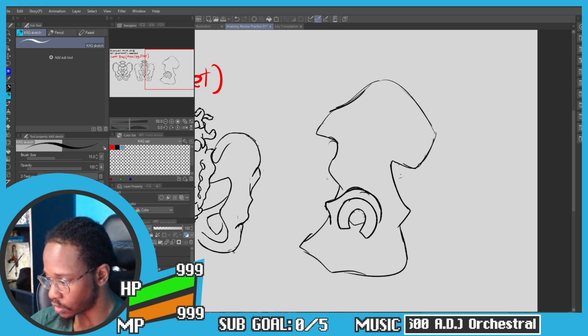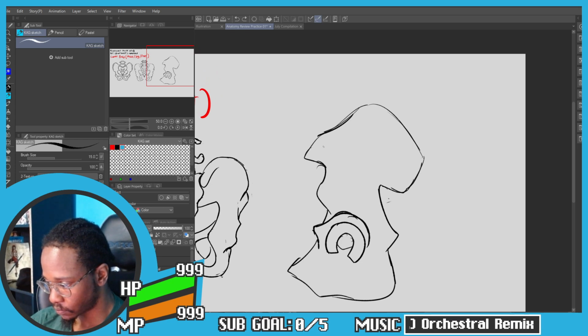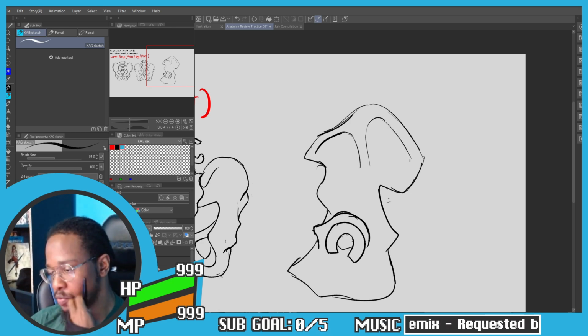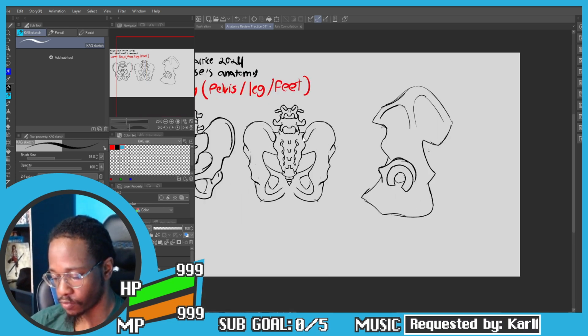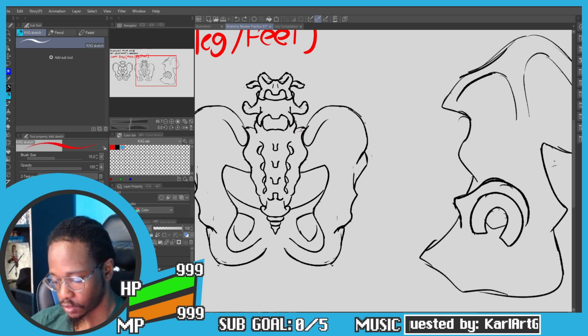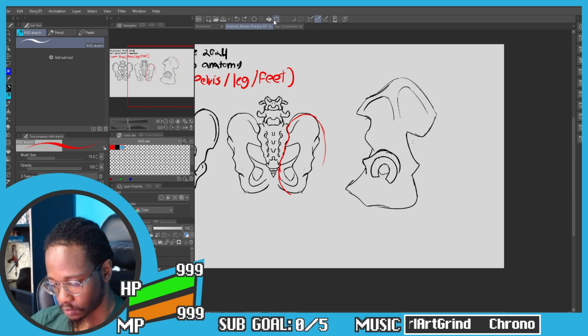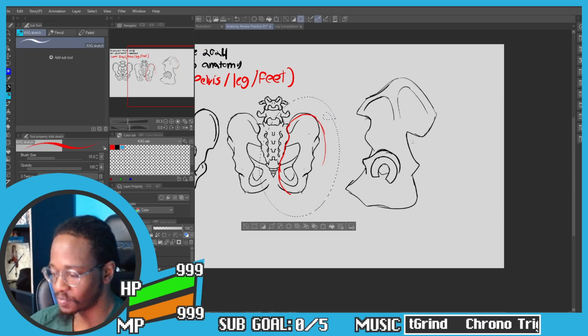Where the leg's gonna sit, in the socket of the leg. This is where the gluteus maximus is gonna, well, the gluteus maximus is more like the side of the gluteus maximus that's gonna rest here, because most of the gluteus maximus is over there. It's gonna be here. And then you have a bit on the side. It's a rough way to draw it, but yeah.